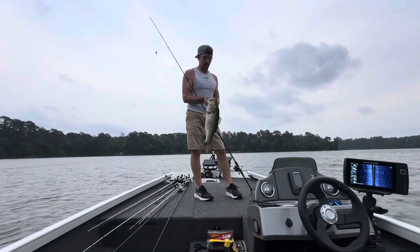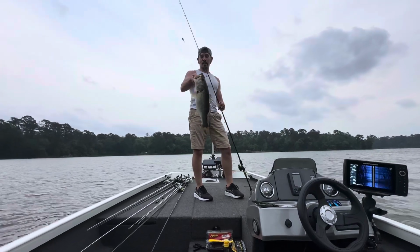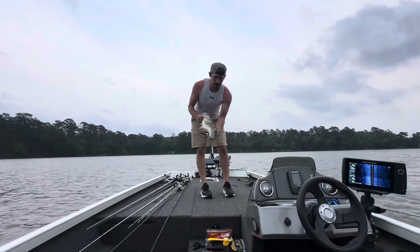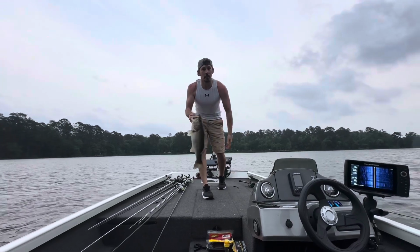What a day today's been. Holy crap. So this fish ended up being 5 pounds, and when it jumped way out there and couldn't even get itself all the way out of the water, I thought it was a freaking 10-pounder, man. I mean, I didn't think it was a 10, but I thought it was really, really big.